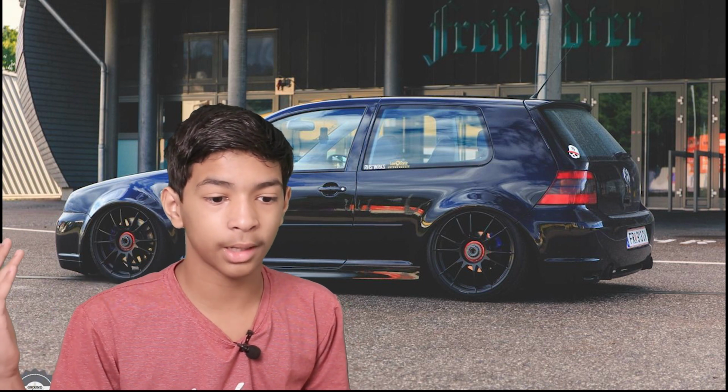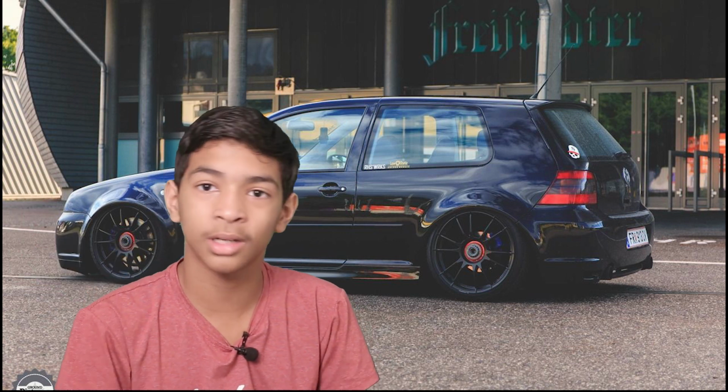It looks normal, it doesn't look all that special, but you can make it special. You can lower it, you can add some front splitters, you can make the sound a bit better by upgrading a bunch of stuff, upgrading the exhaust, making it louder, and yeah, it looks cool. Sometimes you can even find it slammed with neon lights and this and that. It doesn't look nice sometimes, but most of the time it looks really cool for car shows.